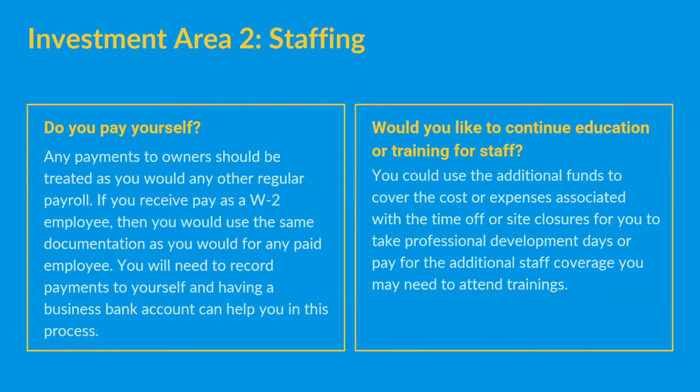Also looking at staffing, you should look at whether you pay yourself. As a staff person of the child care program, you can and you should pay yourself regularly. Paying yourself should be treated as any other payroll obligation. If you receive pay as a W-2 employee, then you would use the same documentation as you would for any paid employee. You will need to record payments to yourself, and having a business bank account can help you in this process.